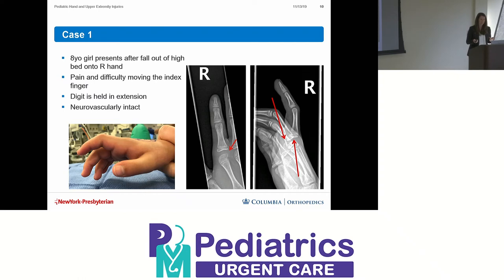So this was actually a metacarpophalangeal joint dislocation with a small fracture. But she was neurovascularly intact, just fine to be splinted, and we took her to the OR the next day.